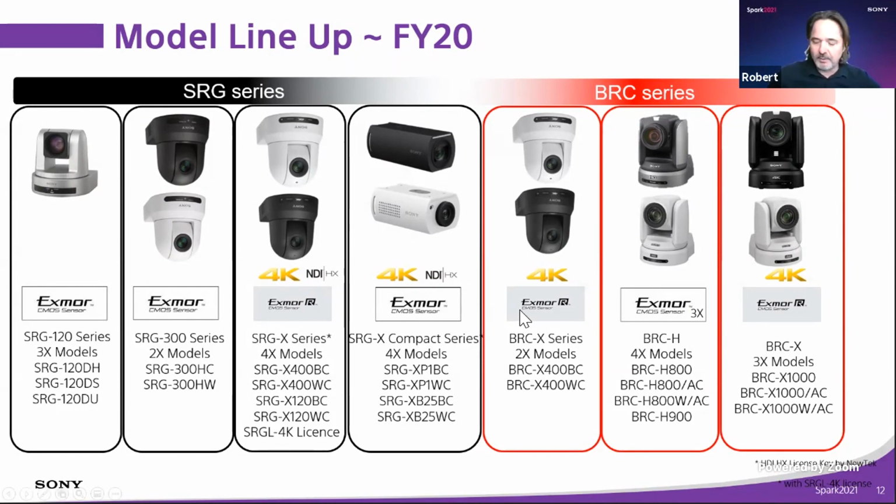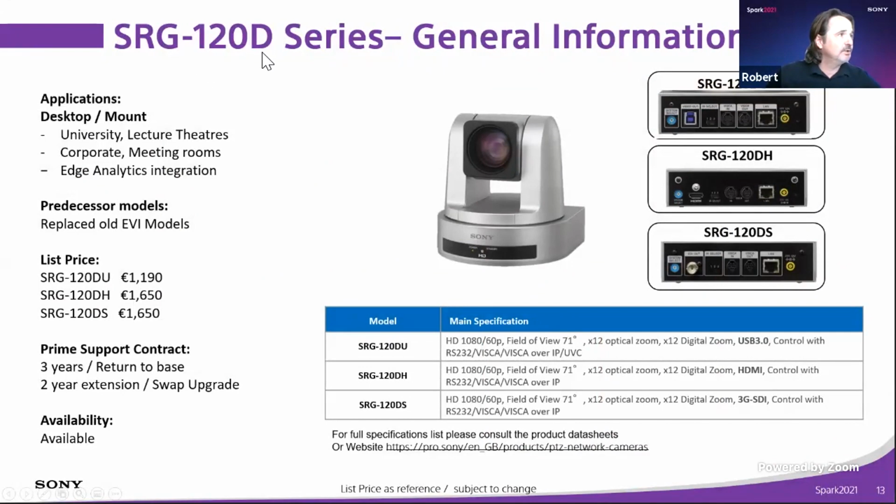Okay, so let's go through this one by one. As I mentioned, the SRG-120D series, so universities, lecture theaters, corporate meeting rooms, you've got it, what I've been talking about. Incorporated Edge Analytics, as I mentioned. So the only real difference here, if you look at the specifications down here, I'll use my pointer, all 1080 60p. Field of view, all 71 degrees angle, all 12x optical zoom with 12x digital zoom. And here's the difference: USB 3.0 with the DU, HDMI output with the DH, and 3G-SDI with the DS. So that's the only difference. And the control with RS-232, VISCA over IP. So depending on what your customer wants, depending on what output they're using, determines which model they need.